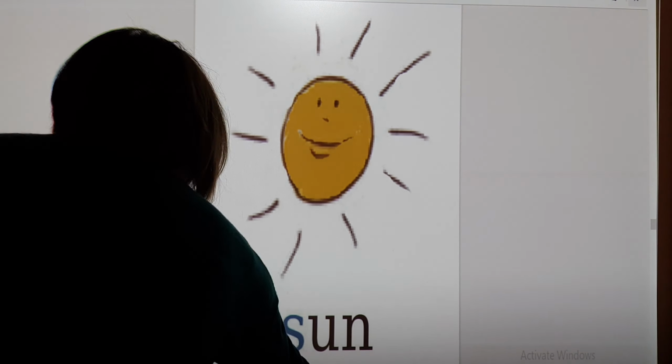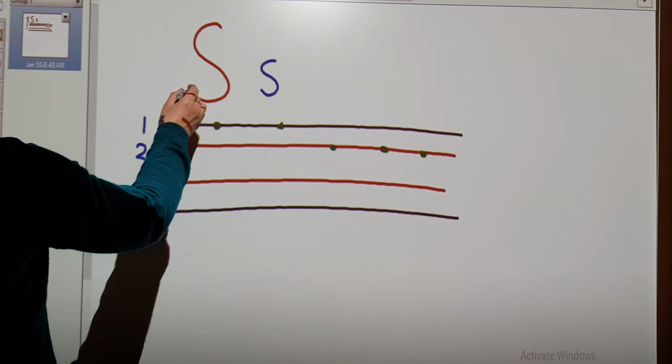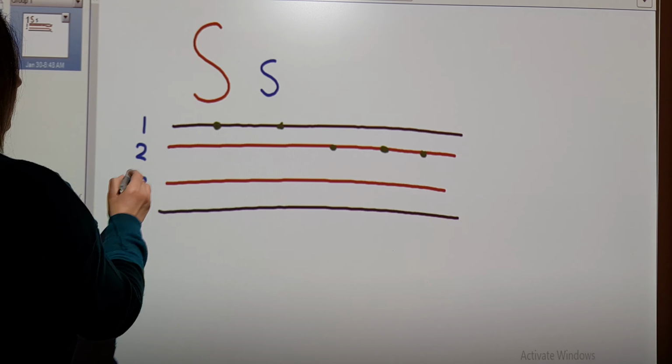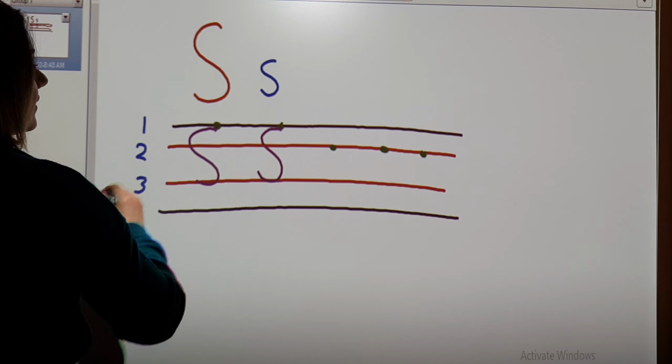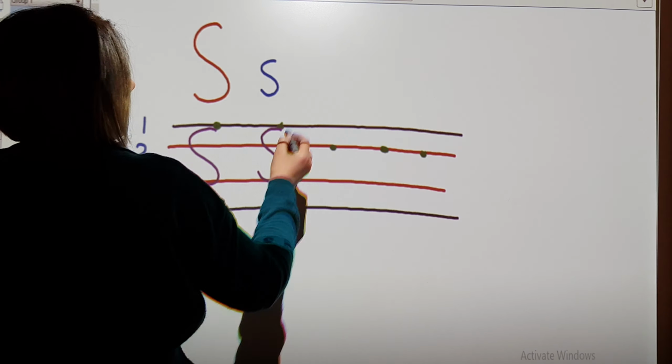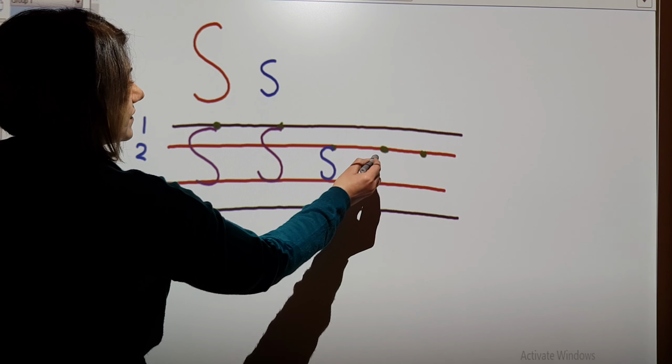Now let's trace letter S. Start from capital S, from line 1 to line 3. Now let's trace small s. It's between line 2 and line 3. Like this.